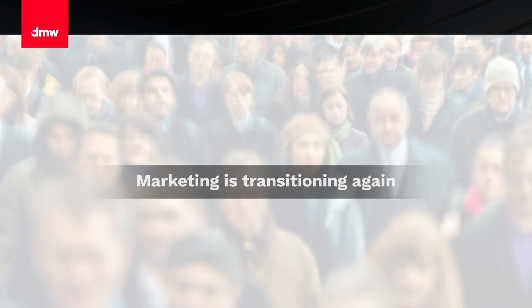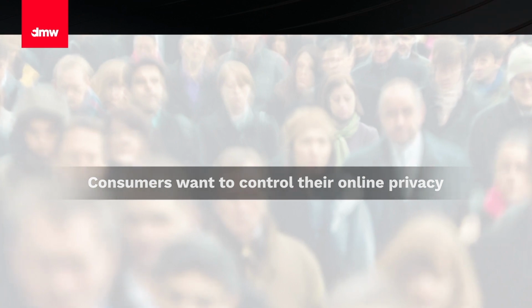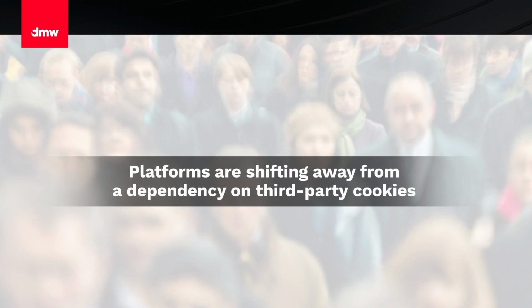Again, a combination of both technology and regulations have handed a clear victory for consumers over the control of their online privacy. As a result, ad platforms are shifting away from a dependency on third-party cookies and more towards first-party data and AI to fill in the blanks.